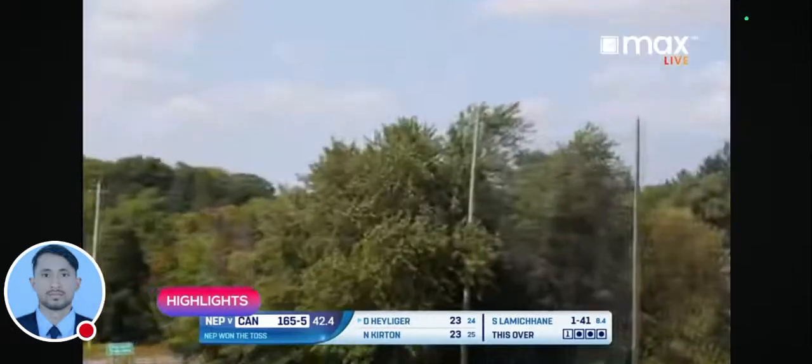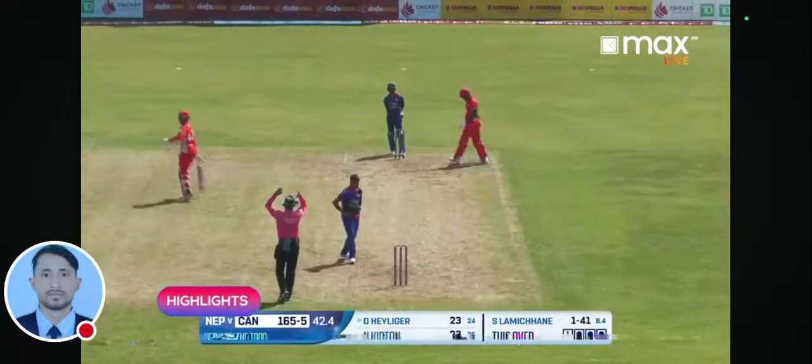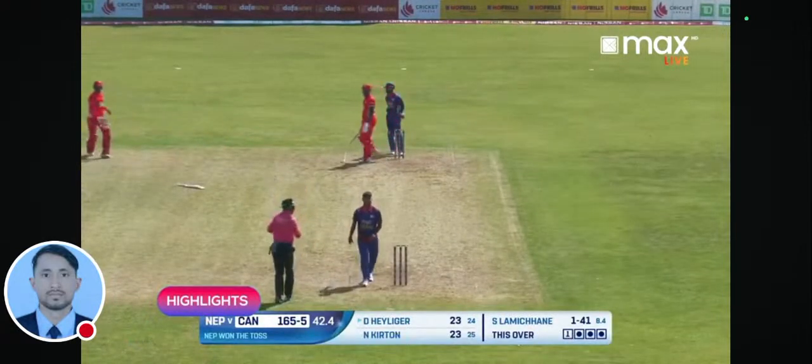Now this one's gone many a mile. It's almost out onto the main road. Miles over the head of Dipendra Singh Airee. Lamichhane drags one down.